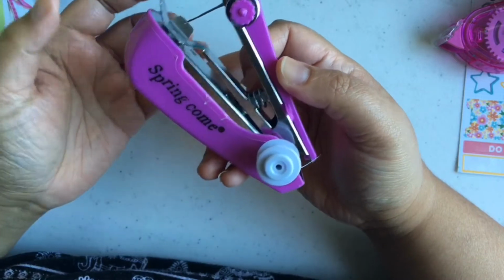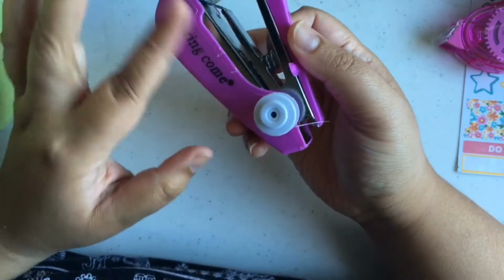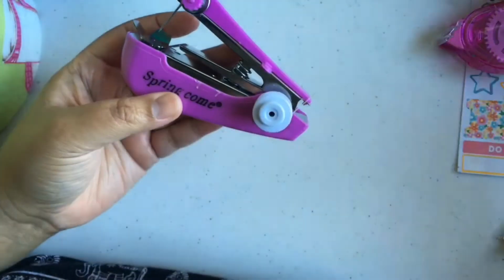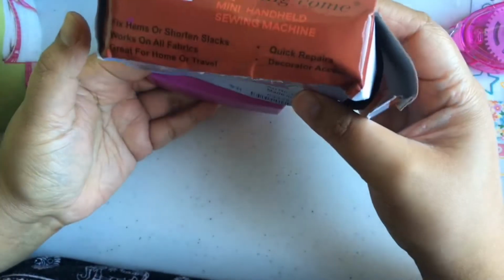I don't know what the company is called, but it says Spring Come. Now, the scuff mark was me. That was my fault. I was a little bit disappointed with how they sent this to me. I'll show you the box. It's really beat up, guys. So my box is pretty beat up. This is what it comes in.